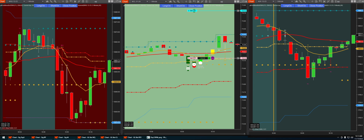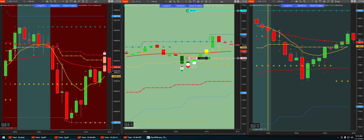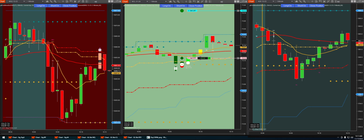So maybe it wants to retest the 1-minute goal line here. Hopefully it doesn't want to retest the 5-minute goal line, because that would knock us out of this trade at break even. Order canceled. We got a setup there forming on the NQ that never ended up happening.